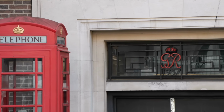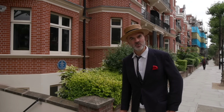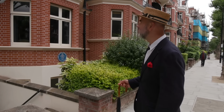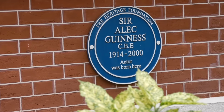Number 155 Lauderdale Mansions. I thought this was going to be a bridge too far for us. Bridge over the river. Yeah, I know. Alec Guinness. Sir Alec Guinness was born here. Look at that. A lot of people were born in their houses in those days. I don't think he was born in the hospital. To say, the bricks look really, really clean. Look at it. It's had a bit of a brand new clean, hasn't it? Like someone's gone at it with a toothbrush.